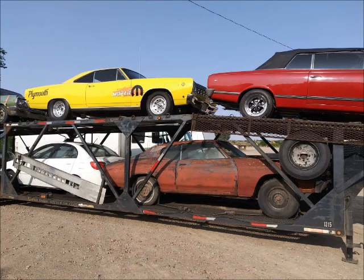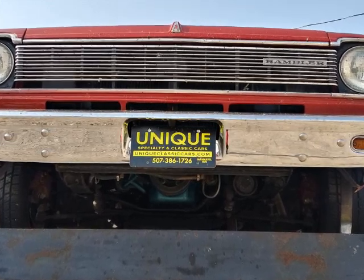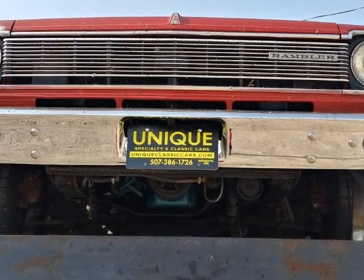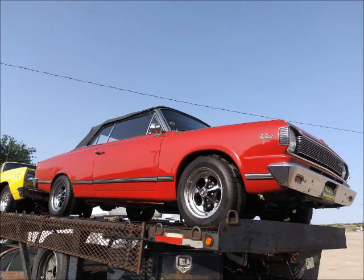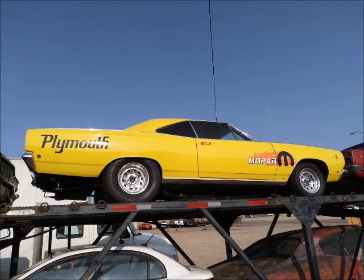About a block away from the Route 66 Auto Museum was this auto carrier. And it looks like it may or may not be for the museum. Its unique specialty in classic cars is either where these cars came from or going to, don't know. See it on this Rambler here. But very neat cars. Thought you might want to look at this real quick as we end this video.